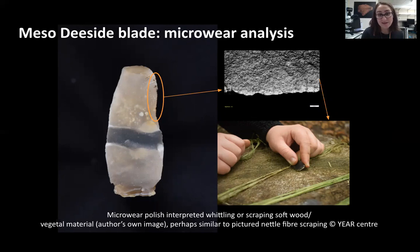So as we can see here, the polish that I identified, I interpreted as a plant or sort of fresh green wood polish with a perpendicular orientation. So the polish was going towards the interior of the flint. This is indicative of a type of scraping or planing motion perhaps. And from the plant or soft green wood interpretation, you could suggest that this is similar to the activity pictured in the image of some nettle fibres being scraped.